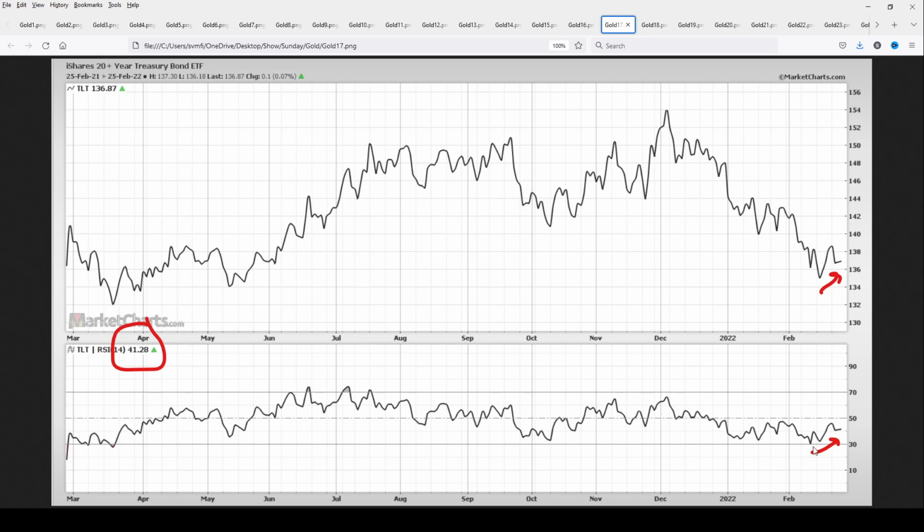Here we see going from an oversold condition in mid-February, now pushing higher over 40, and that's key. That's where you want to see the RSI. The first move you need to do is get over 40 and then keep going higher. That's why we saw this got bought. It was an oversold condition. Traders came in and bought this.